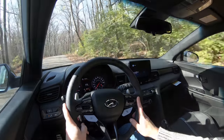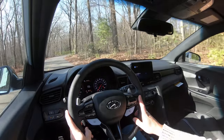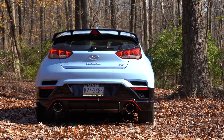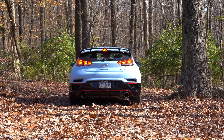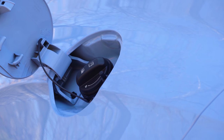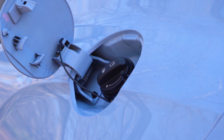And for anybody who is curious about the 6-speed, I'll leave a link to my 2020 Veloster N review at the end of this video. And that one was the 6-speed, of course. You can check that one out if you wanted to. Overall, 0-60 time comes in at approximately 5.6 seconds for the dual clutch, 5.9 seconds for the 6-speed manual, and MPG numbers coming in at 22 city, 28 highway for the manual, 20 in the city, 27 on the highway for the dual clutch.